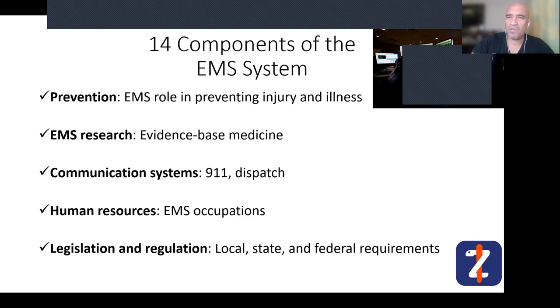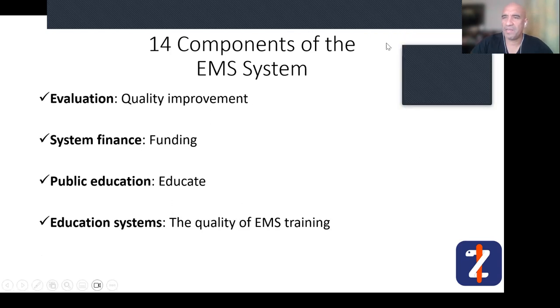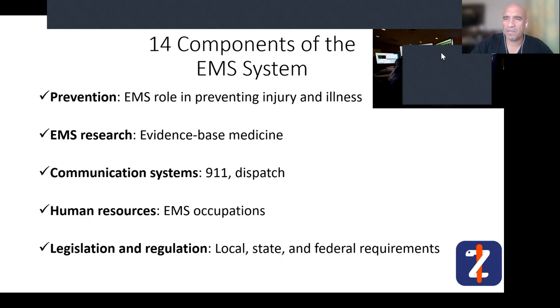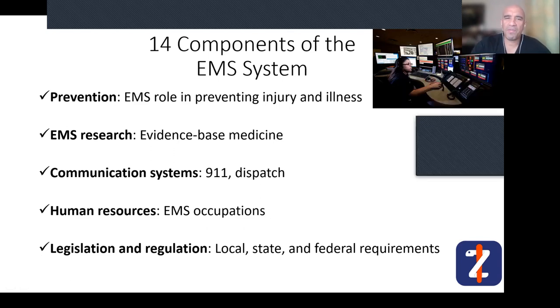All right, now we're going to do some prevention. I'm just going to move myself down here so you can see the picture. There it is. Prevention. The roles of EMS also play a part in educating the public, finding ways that will prevent injuries and illnesses. All right, it's all about educating. So we get that information first.